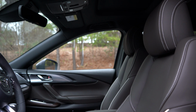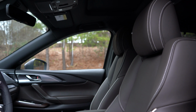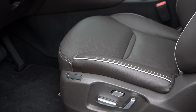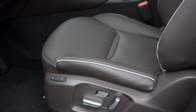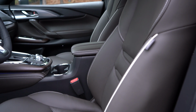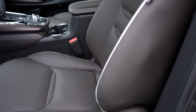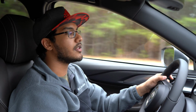These seats are nice plush Napa leather seats, super comfortable. Being the Signature model, nice little stitching all around, nice little piping on the seats here, white piping on this kind of brown interior. Really nice contrast, really nice look. Really love it. It has that expensive feel that you would typically have to pay a lot of money for, but you get that here with this Mazda.